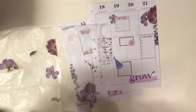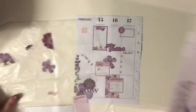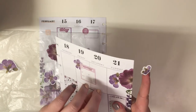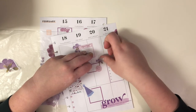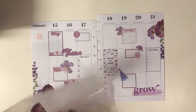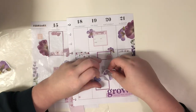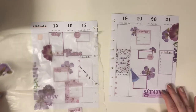Okay. And then I feel like I need more florals over here. So I'm gonna add this floral here. Does that work? Yeah, that works. That's perfect. And then a bigger one for Amanda's birthday. There we go. Now it looks more full.